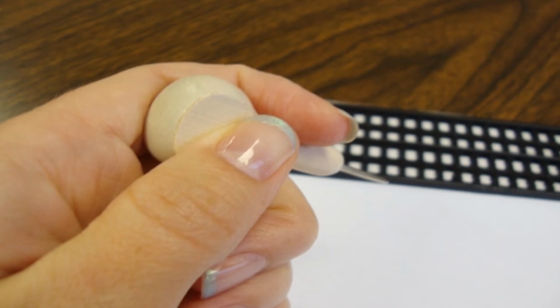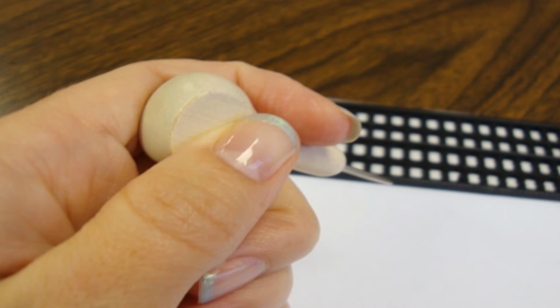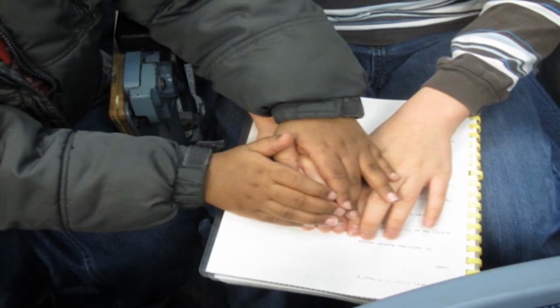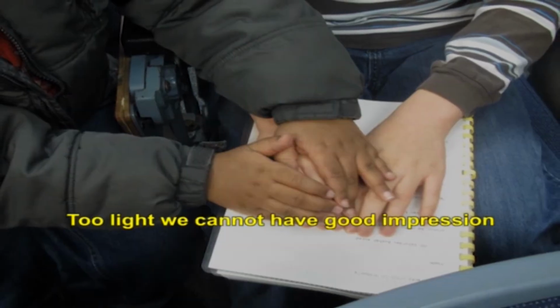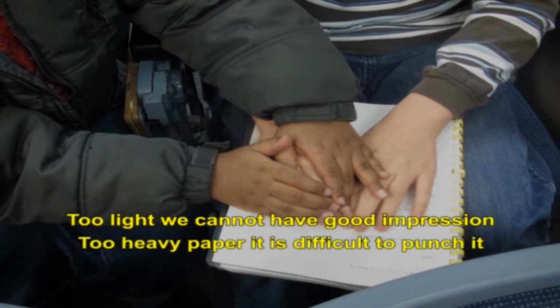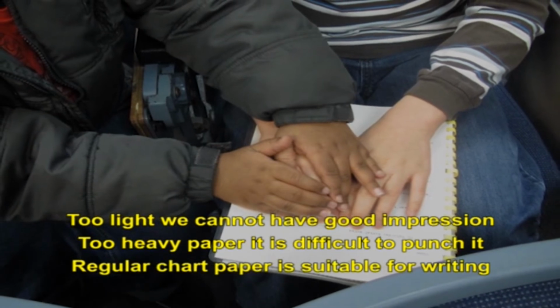The student punches with the point of the stylus against the paper and into one of the depressions, thus punching a raised dot into the paper. We can use any paper to punch a dot, but if the paper is too light, we cannot have a good impression and it may fade easily. If we use too heavy paper, it is difficult to punch it. Regular chart paper is suitable for writing with a slate and stylus.